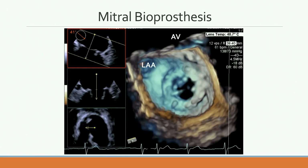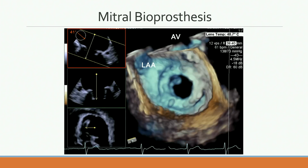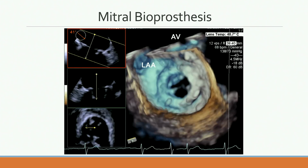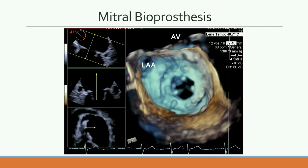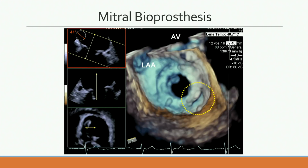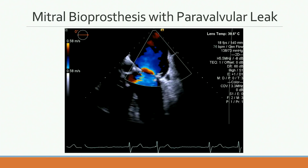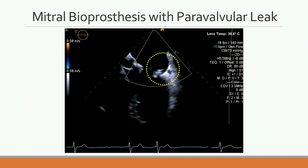And now we can see that there is a mitral bioprosthesis. We see a series of sutures that anchor the prosthesis to the native annulus. And then if we pay attention, roughly around 5 o'clock, there appears to be separation between a surgical ring and a native tissue. However, it's extremely important to recognize that this could also be a dropout rather than a true leak. So we have to use other measures and other imaging modalities to confirm whether this is a true leak or a dropout.